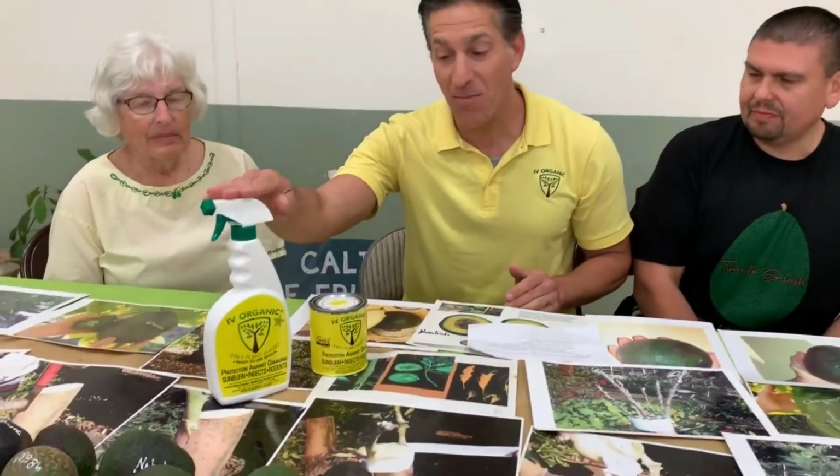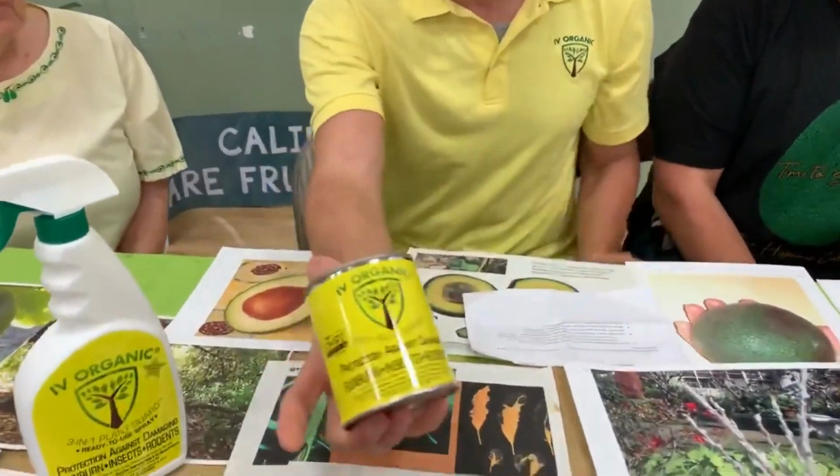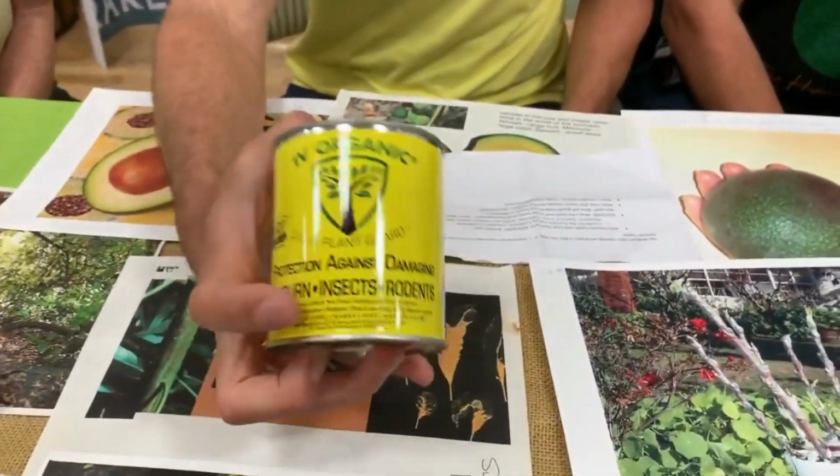The Ivory Organics products, have you used it yet on your trees? I think I did, but it's been a while back. Got it. That's good stuff. Well, I brought with me the ready-to-use spray bottle, as well as the concentrate. Yes. Ivory Organics 3-in-1 plant guard: protection from damaging sunburn, insects, and rodents.